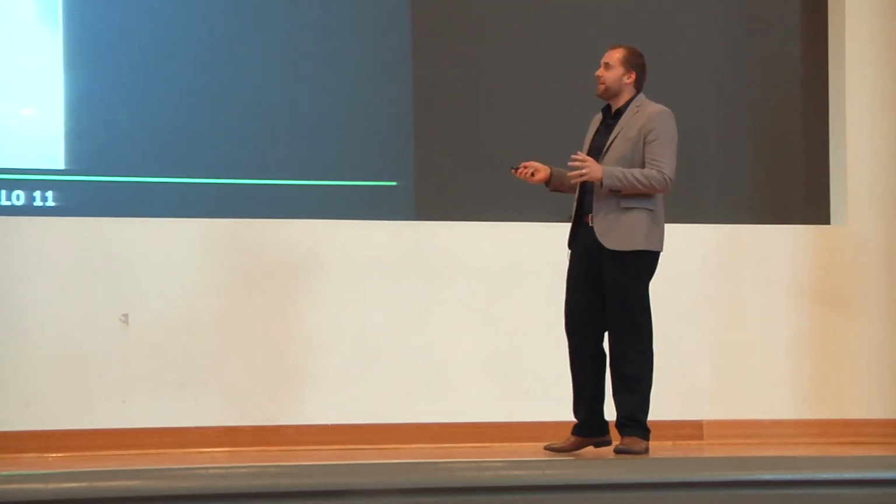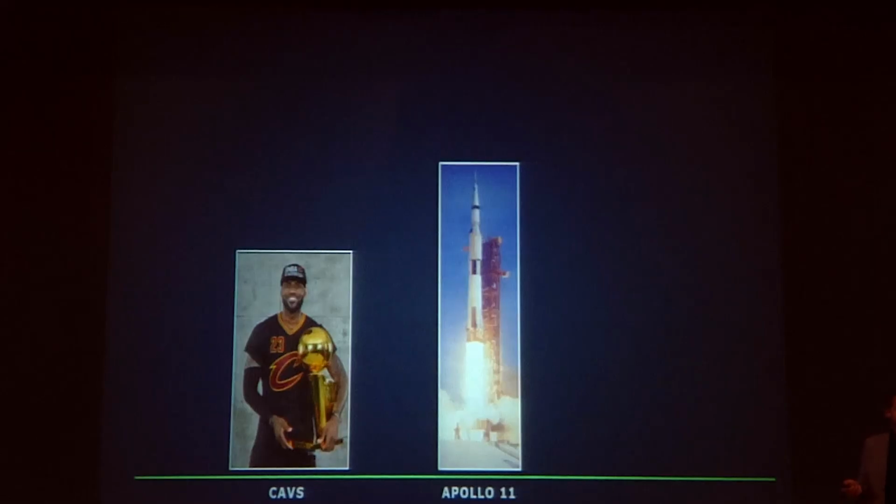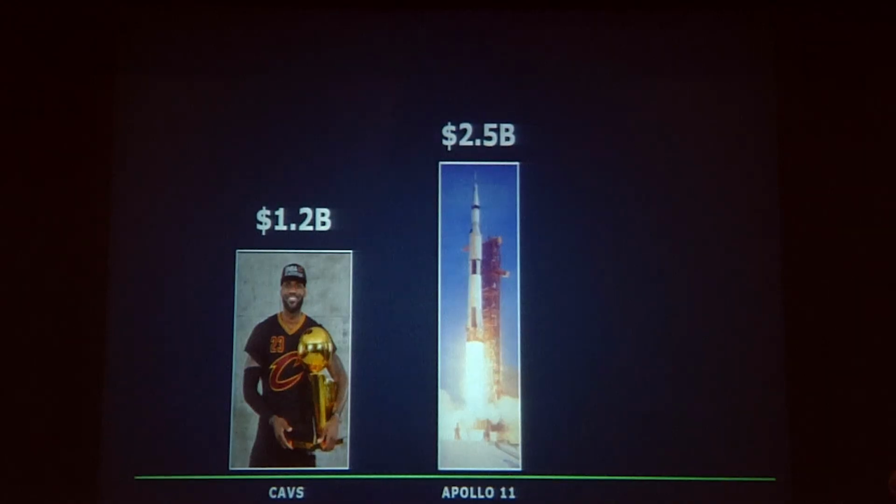This afternoon, let's start by playing high stakes The Price is Right. So let's say you're a LeBron fan like me and you want to own the Cavs. That would cost you $1.2 billion. But now let's say you want to put a man on the surface of the moon. It would cost $2.5 billion to launch the Apollo 11 rocket today.